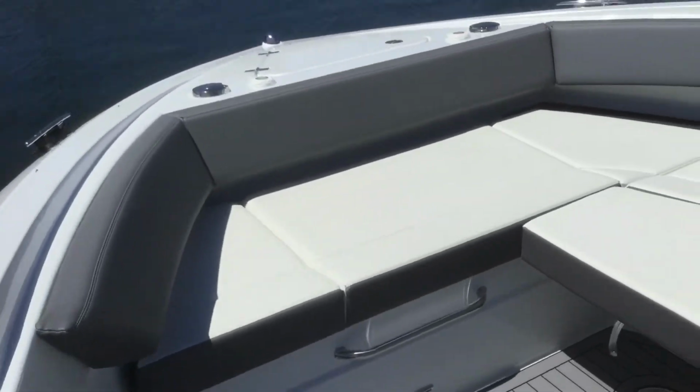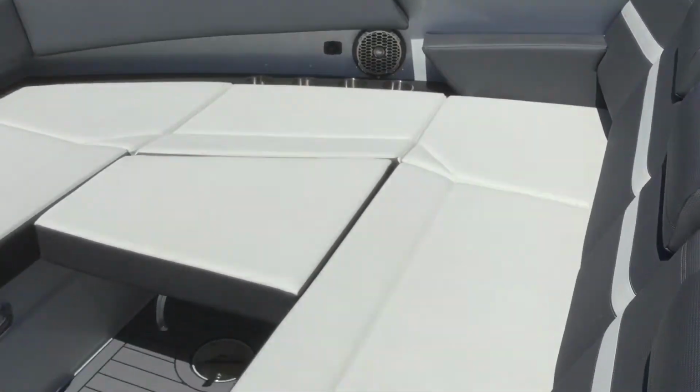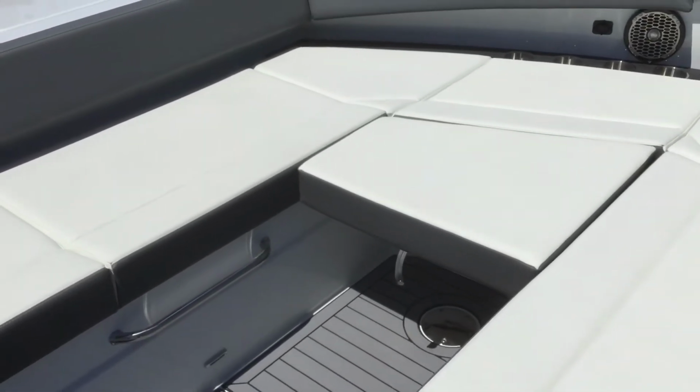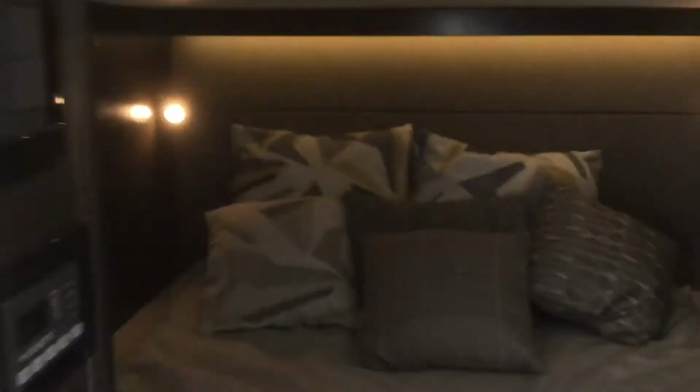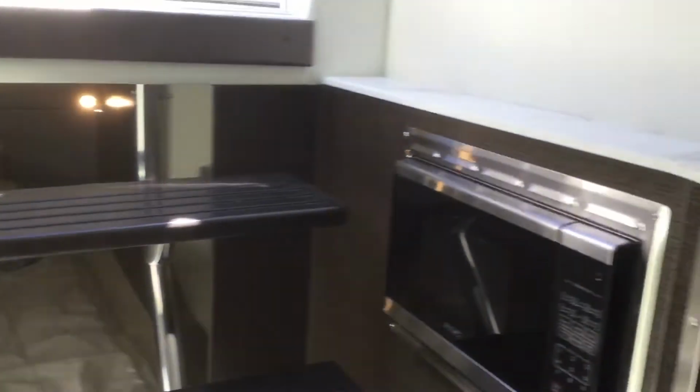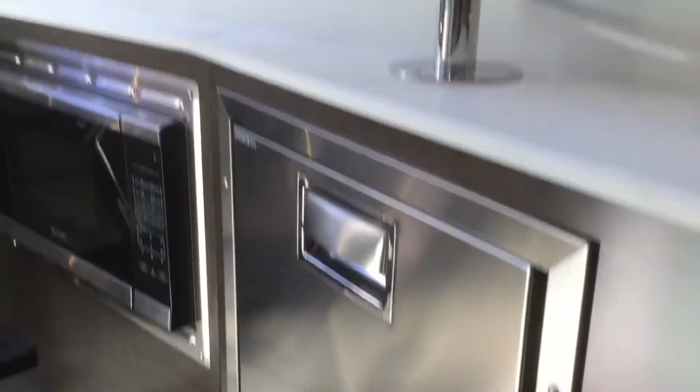Here's our bow rider area with the filler cushions. That table will fit in the middle where that filler cushion is. Here's your cabin. And then that's your aft sleeping area. Microwave, refrigerator, and your TV that'll move from here up to the bar area.